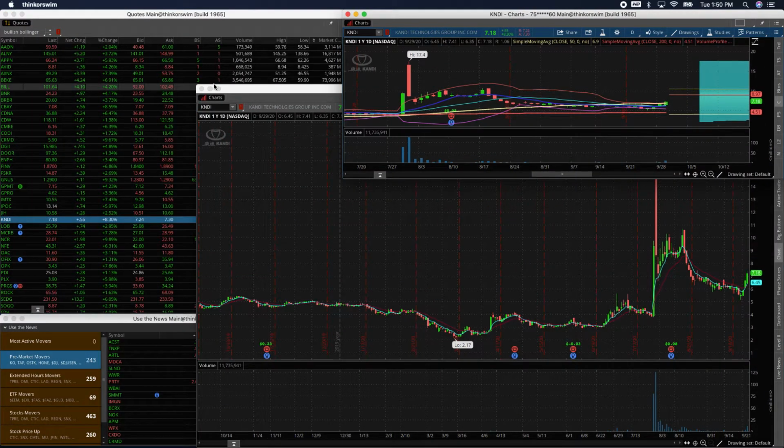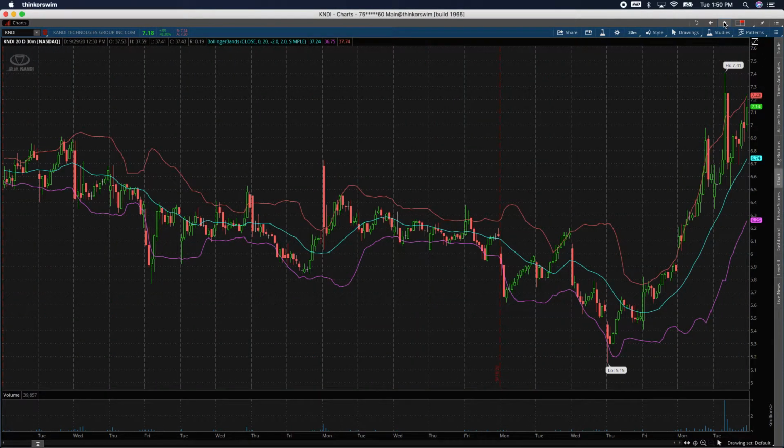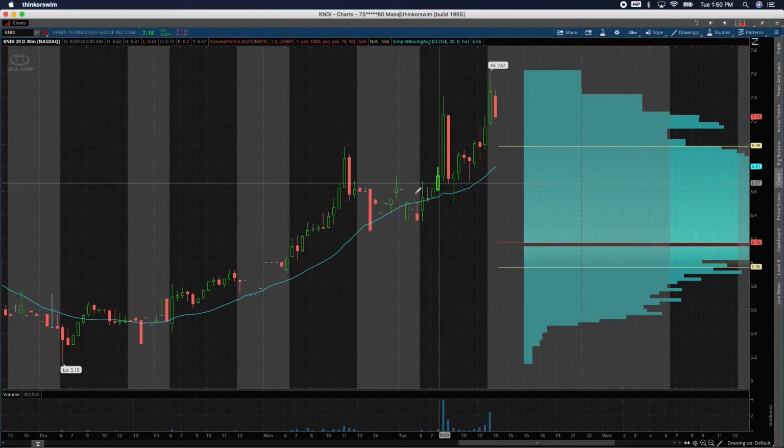I'm going to show you where I got in. Let's blow this up real quickly. So I've played this in the past, had some good success, so I'm looking forward to making some more money on this name. If you look at that first 30-minute candle, it took it out. I missed that initial run where it went all the way up to $7.40, but on this pullback right down here, I did take a position. I got in at $6.70. I love my trade location.